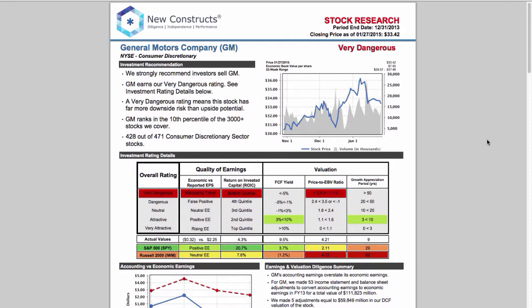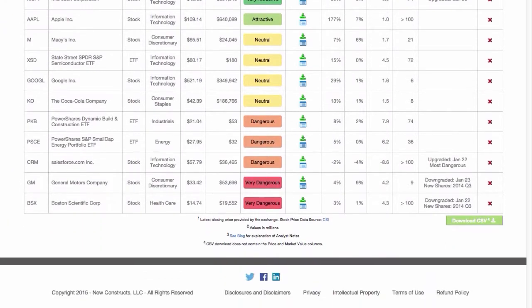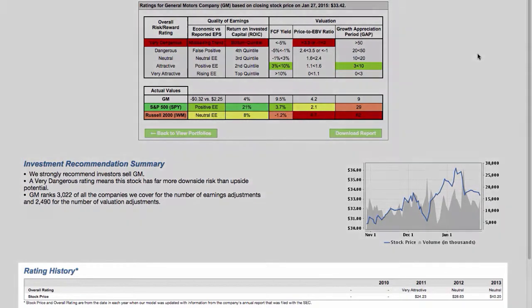After reading the company report, you may still wish to seek more information, which we encourage you to do. By clicking on the blue card under the Report/Details column heading, you will jump to the company ratings page that again outlines the reasons for the current rating and offers a complete rating history of the past 5 years of the company as it has been under coverage.